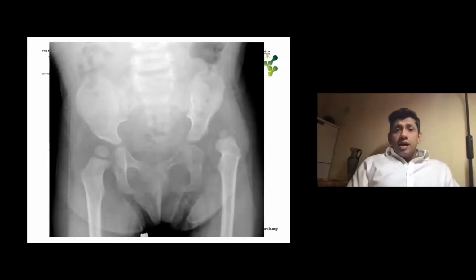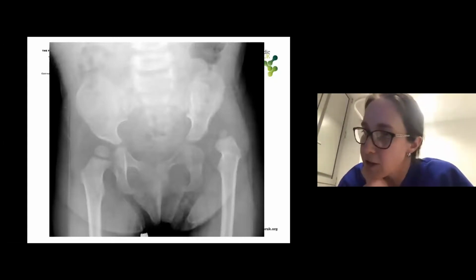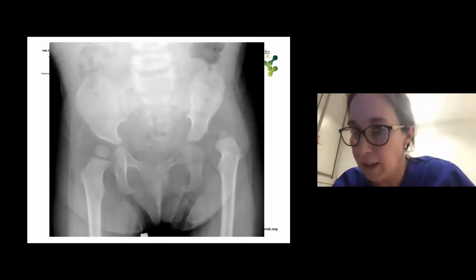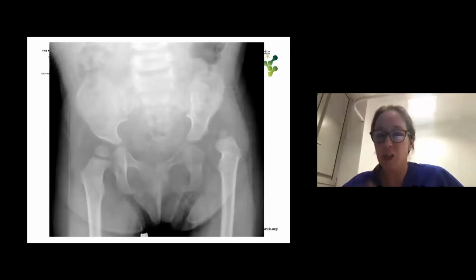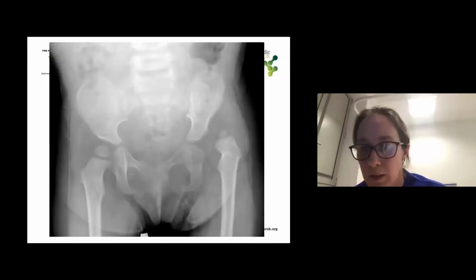Would you still put a Pavlik in a dislocated hip? I would put it on and then ultrasound it the following week to see whether it's back in, and you do your Ortolani and Barlow, try and get it in. Obviously, if it's a teratologic one that is not going anywhere, no. But I would give it 2 weeks of trying to go in and to centralize.